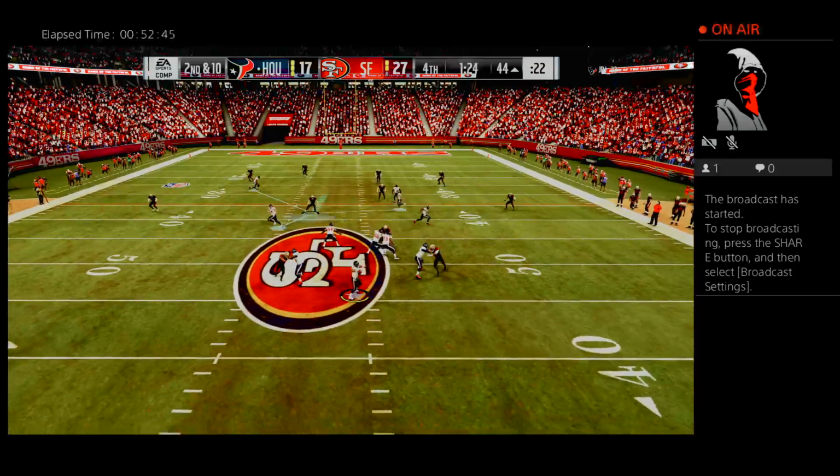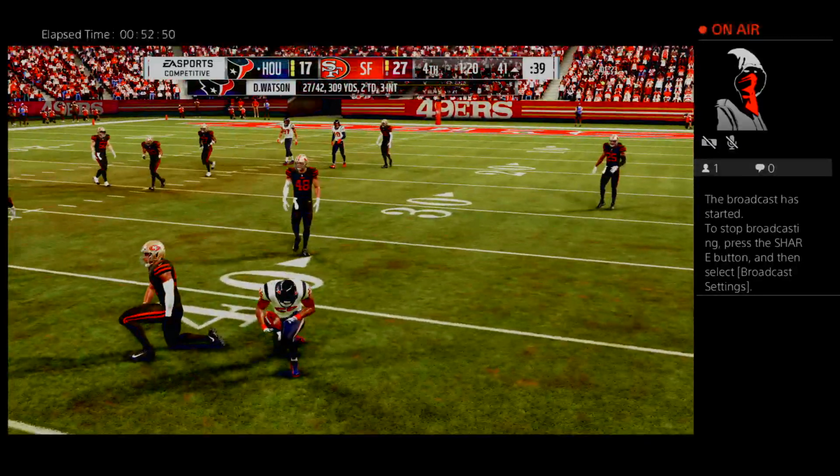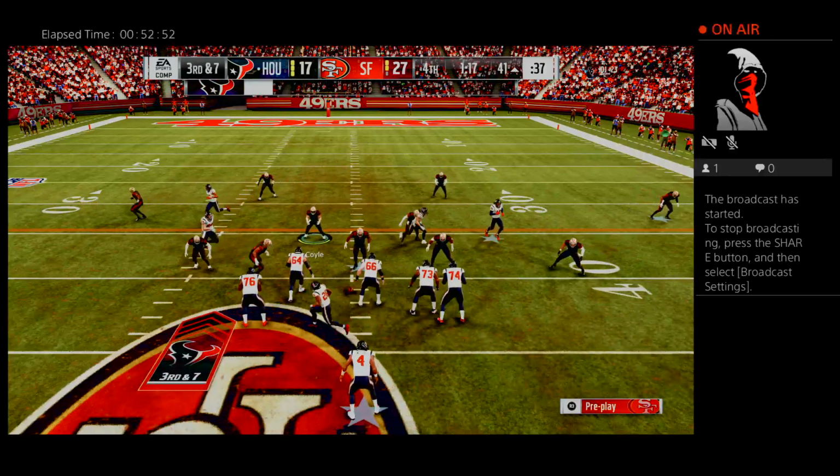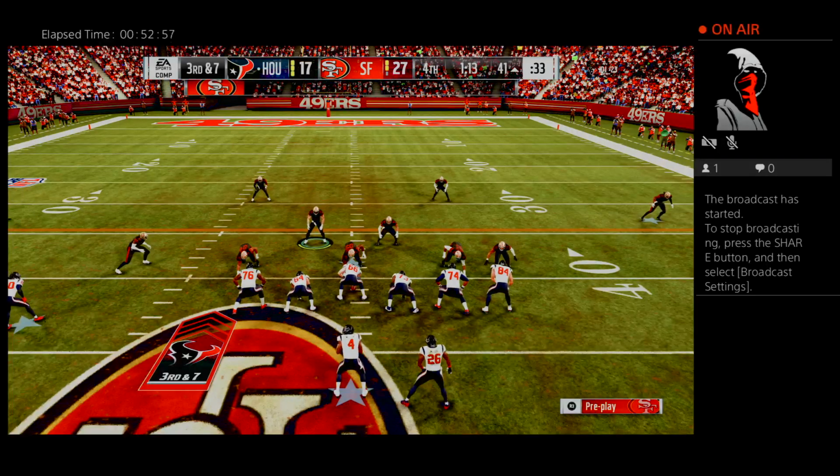Watson now to throw. Underneath for Miller, and he'll go down shy of the 40 at the 41. Call it a 3-yard gain, and that'll bring up a 3rd down.